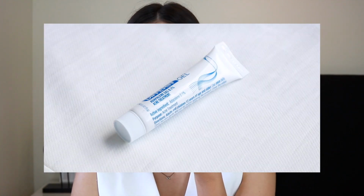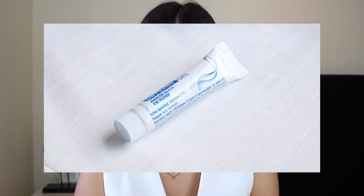Up next, I have the oh so famous Differin Gel. This is Adapalene Gel, 0.1%. It's an acne treatment. My skin hasn't been doing great. I'm not gonna say I have acne, but I do get a bunch of breakouts. I've been getting a lot more recently. I have some scarring, and I know Differin Gel helps with that, so I just want to start incorporating it 1 or 2 times a week in my routine.